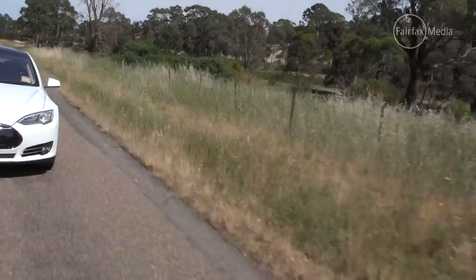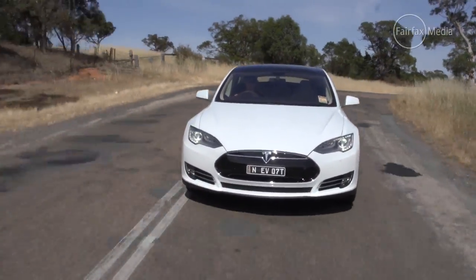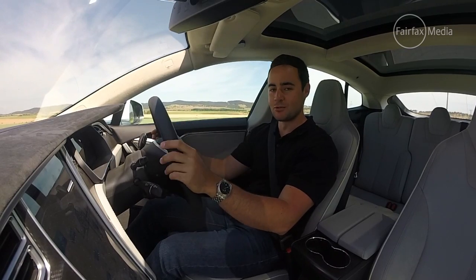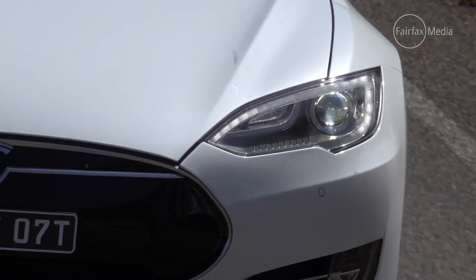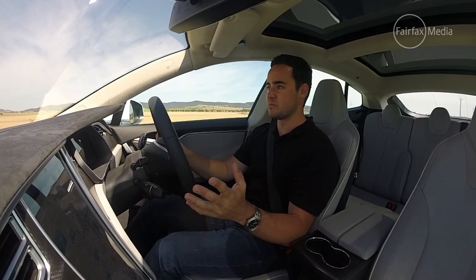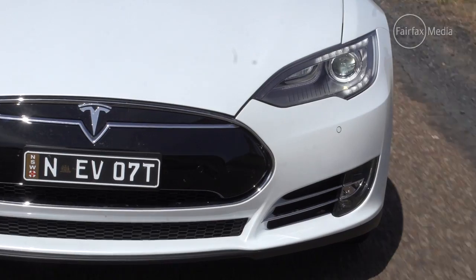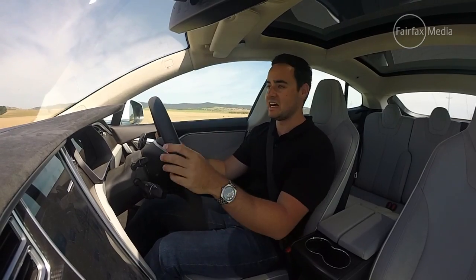The difference with the Tesla is that it's not simply a platform for technology or anything else. It is a real road car with real road car power. The acceleration is simply phenomenal. To be sitting on 80 k's an hour like I am at the moment, and have that full 285 kilowatts of power there as soon as you put your foot down, it's unlike any other car.